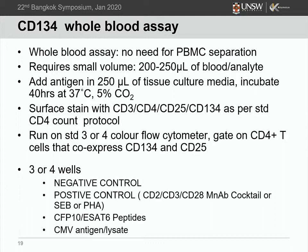So you have your negative control, which is no antigen, and your positive control. We found that CD2, CD3, CD28 monoclonal antibody cocktail works best. But you can use staphylococcal enterotoxin B very easily, or PHA. It's just that PHA is much harder to get standardized batches of, and SEB is very hard now with the laws around bioterrorism. Transporting SEB around the world to your colleagues can become problematical in terms of importing and exporting that from companies. So we've gone to this monoclonal antibody cocktail.